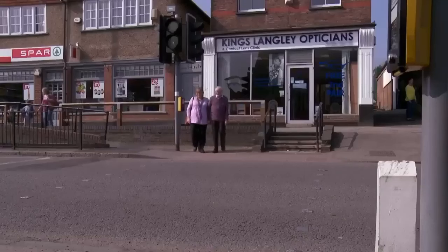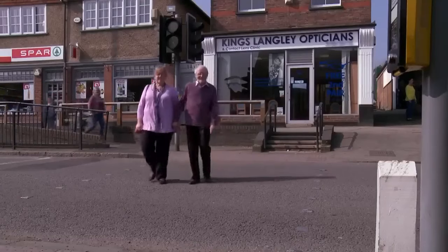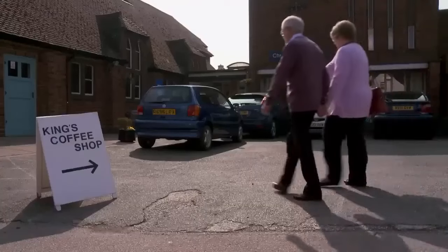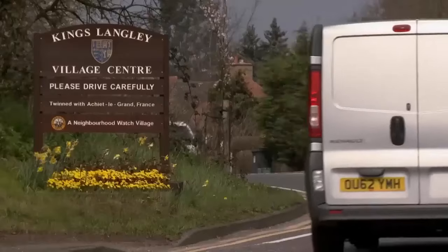Yeah, proposed over the Lion King. Yes, watching the Lion King. Will was a finance manager for the health service and Kate a school teacher, but having both retired from their public sector jobs, these keen churchgoers are no longer tied to the place where Will has spent most of his life. Kings Langley, it says it's a village, it's a bit of a sprawl really out of the town of Watford. And it's very busy.